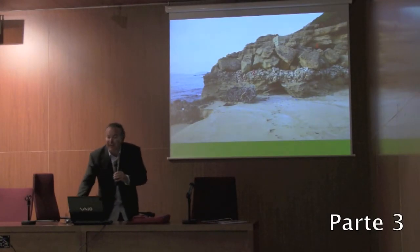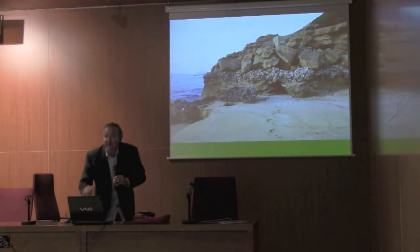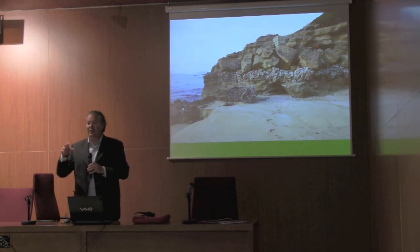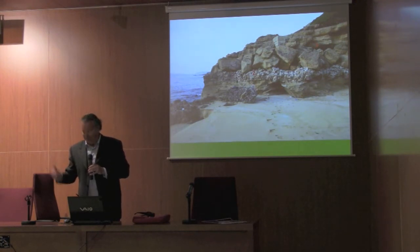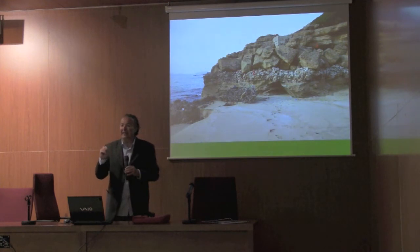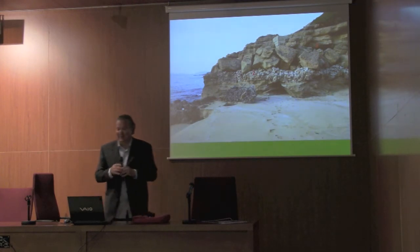If we go in another place, here, can you see this stuff here? This stuff here is now called lithophyllum. Litho, from lithos, rock, and phyllum, plant. So it's something that is now living in the intertidal zone, between low tide and high tide, which I don't know how to say in Spanish. Okay?